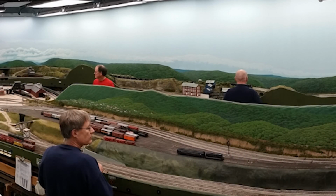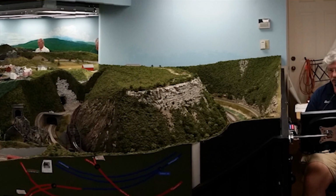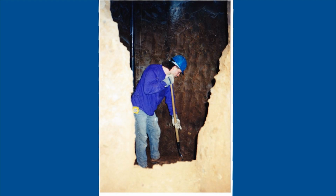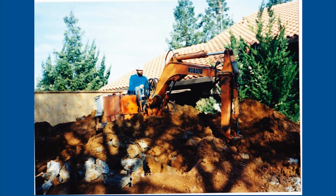The layout supports prototype operating sessions in this 1,200 square foot basement. The layout room was excavated under an existing residence in Los Altos, California.